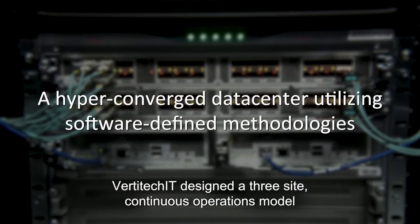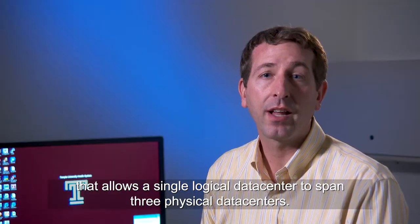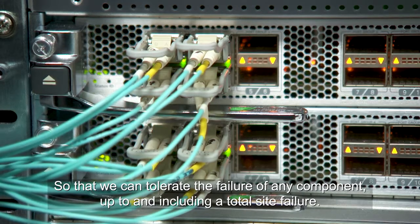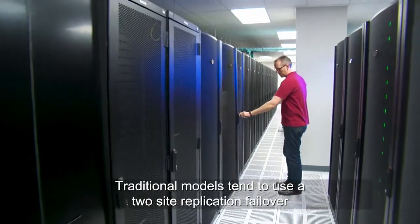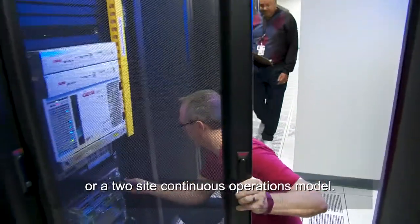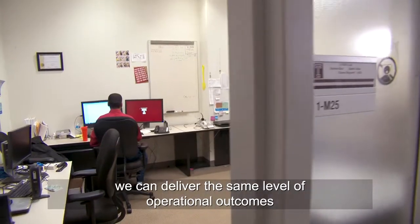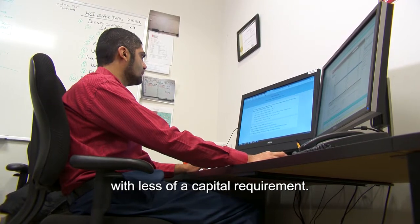Vertitech IT designed a 3-site continuous operations model that allows a single logical data center to span 3 physical data centers so that we can tolerate the failure of any component up to and including a total site failure. Traditional models tend to use a 2-site replication and failover or a 2-site continuous operations model. The difference in the 3-site model is that because we don't have to build 2x the infrastructure, we can deliver the same level of operational outcomes with less of a capital requirement.